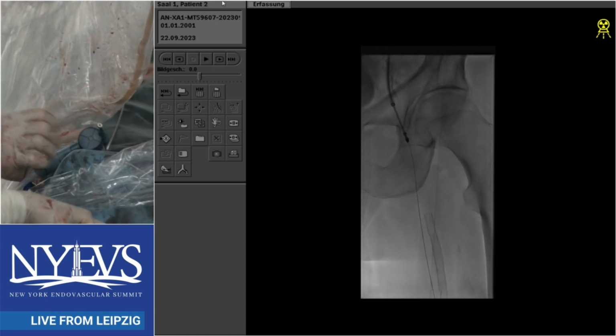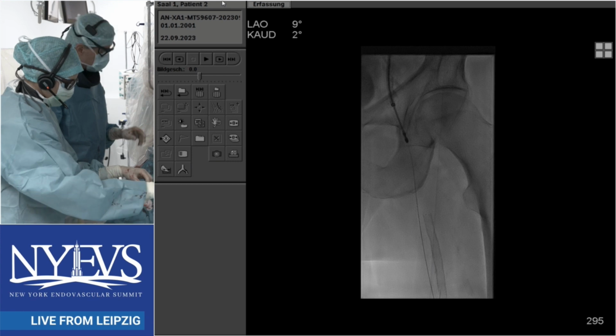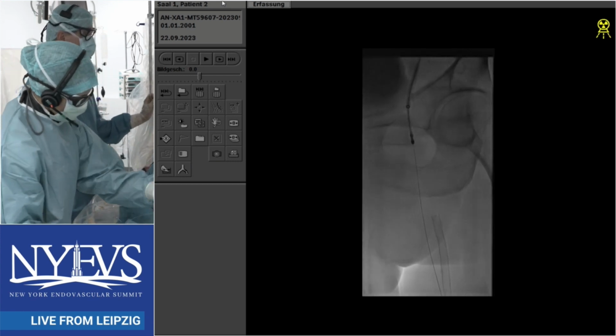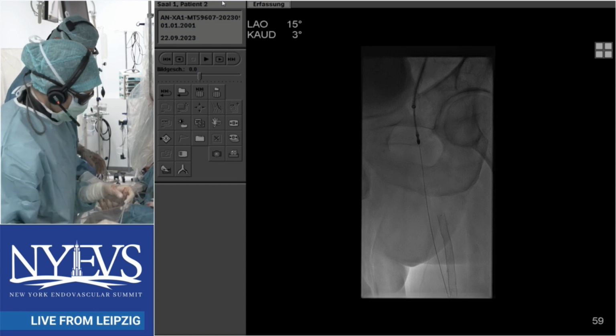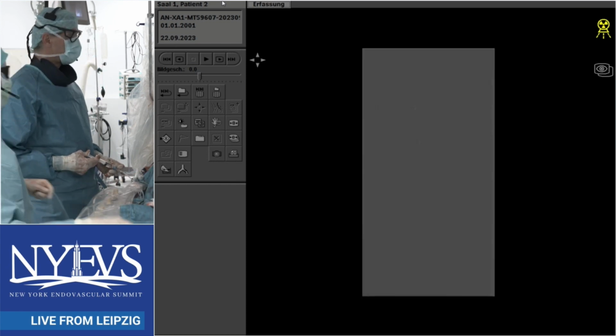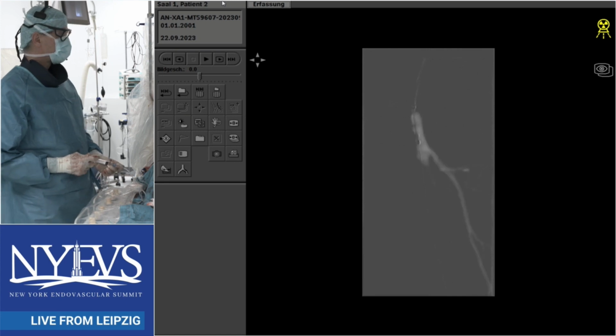Andre, it's PK. I'm concerned with this Rotarex, and I'm assuming it's a PTFE graft. Are you worried about the graft collapsing on the Rotarex with suction? Or do you think there's enough material in there to prevent the graft from just wrapping around the Rotarex or getting sucked into the Rotarex?